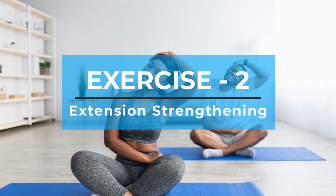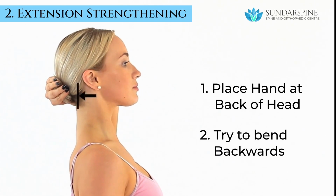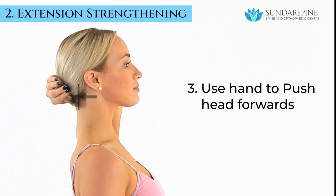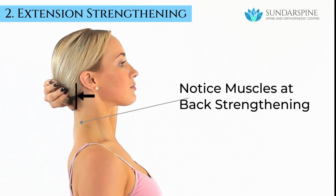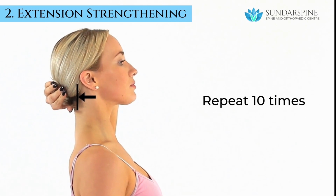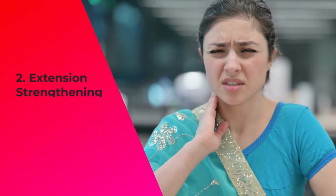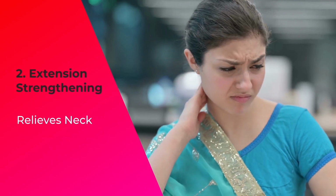Neck exercise number 2, extension strengthening. Hold the hands over the back of your head and try to bend backward. Use the hand to push the head forward to prevent any neck movement. Notice the muscles at the back of your neck strengthening. Hold this position for 5 seconds and release. Repeat this exercise 10 times. This exercise relieves future neck pain and corrects bad body posture.